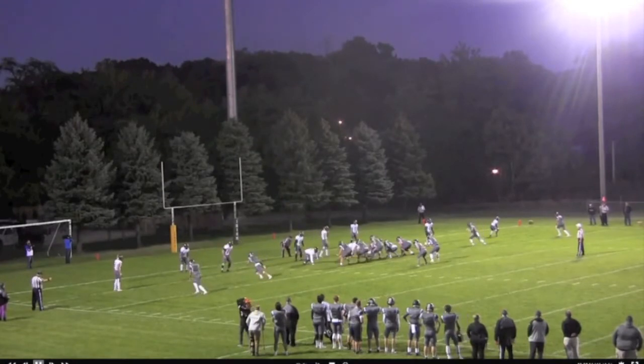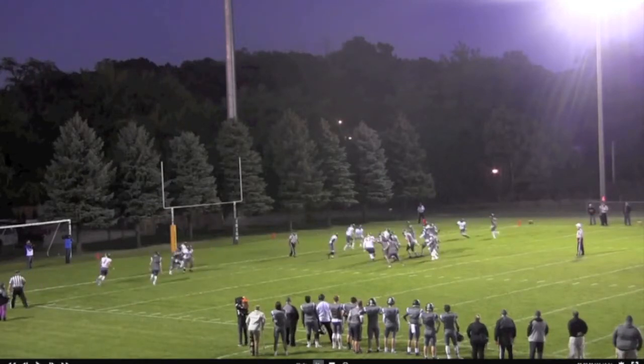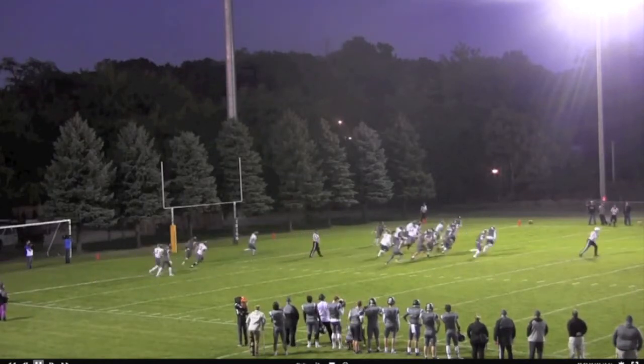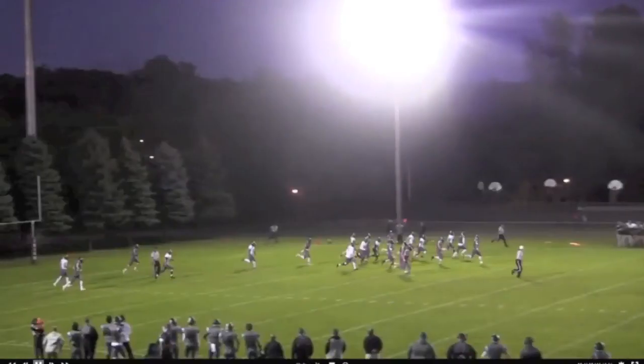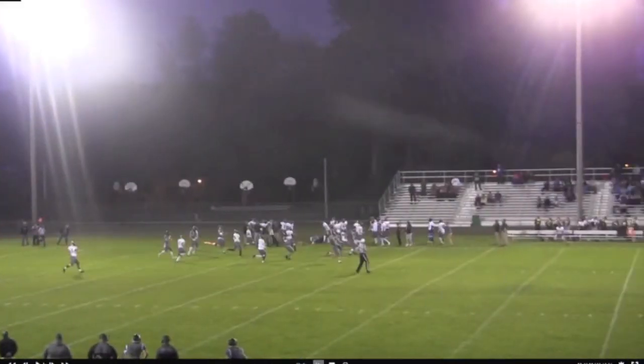Here we go. Slants, we get seam by the number 2 receiver. Hands are on him. Be nice if the outside linebacker kept inside leverage. But he does a good job of throwing off the timing. Safety, Zach's sitting all over it, able to make the pick and go the other way and give us a shot of maybe getting one last drive put together before the end of the half.